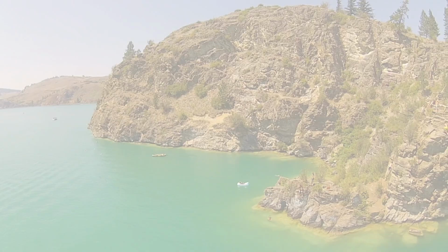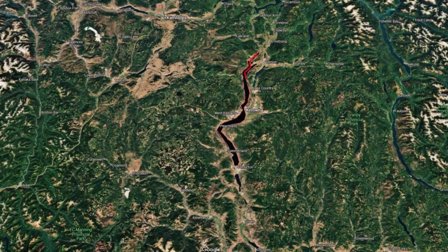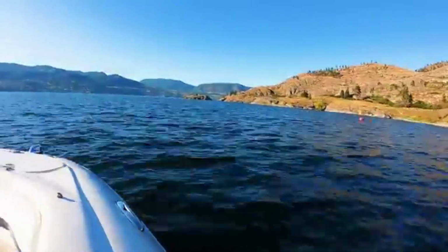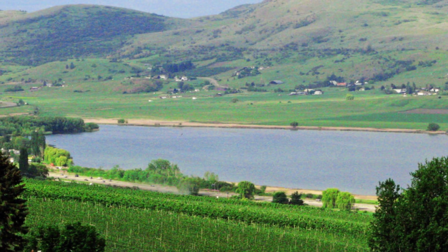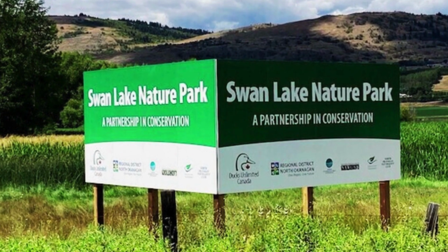In the summer, Kalamalka's crystal clear turquoise water feels almost tropical. It's like you're in the Caribbean. Okanagan Lake, because it's huge and goes all the way to Penticton in the South Okanagan, offers endless boating and fishing opportunities, while Swan Lake, the third lake, is quieter. It's more of a nature preserve. It's perfect for bird watching and peaceful moments.